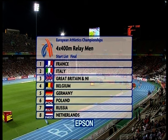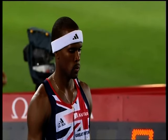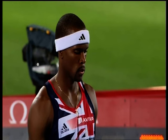France are on the inside and Italy are in lane 2, Britain there in lane 3. So it's Conrad Williams on the first leg. He'll hand to Michael Bingham. Then Rob Tobin on the third leg and Martyn Rooney to bring it home.